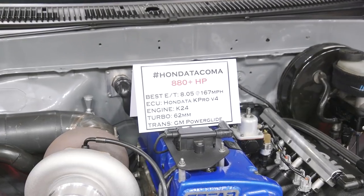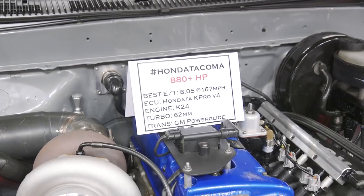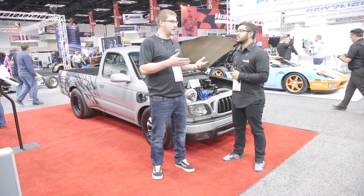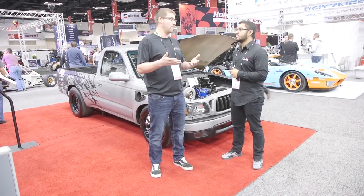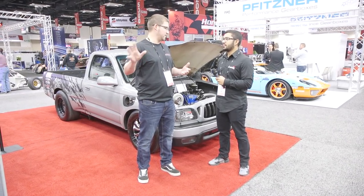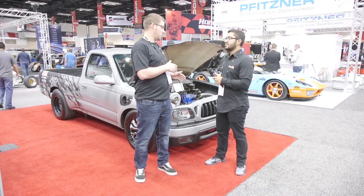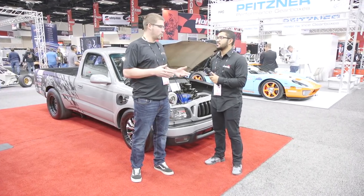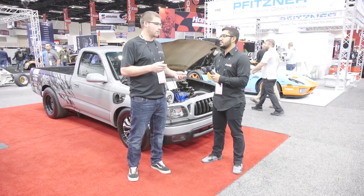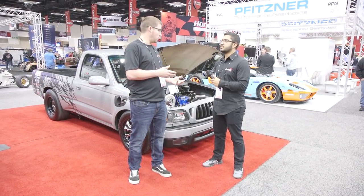Everybody else in the class I race with, a bunch of front wheel drive guys, they're running like 7.90s, 8s, and their engine software is Motec, the best of the best. Expensive. Not saying that Hondata is not the best of the best, it works great for me. So we're going in January. We're hoping to go to Bradenton. We're hoping to go sevens on the Hondata software.